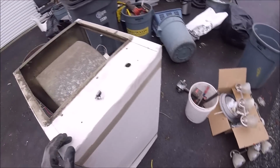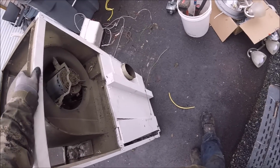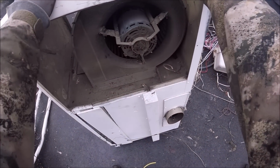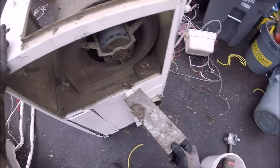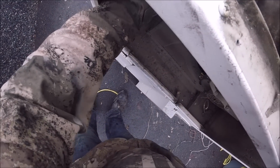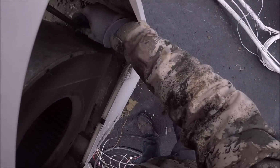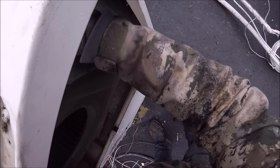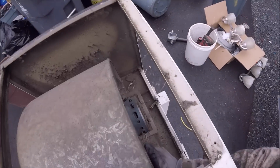Maybe I'll take the motor off from here. It's a big motor too, it's probably gonna be good for copper. So where's the screws here? Take this off here. Two screws should pop out. Flat screwdriver. Should come out. There it is.